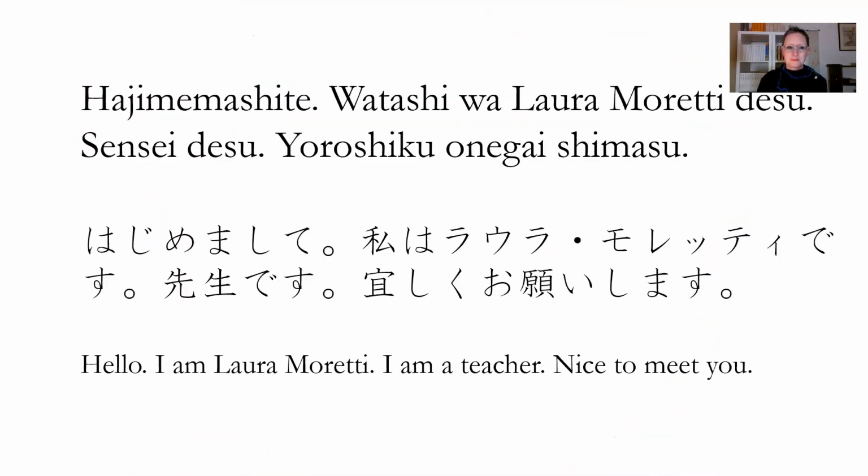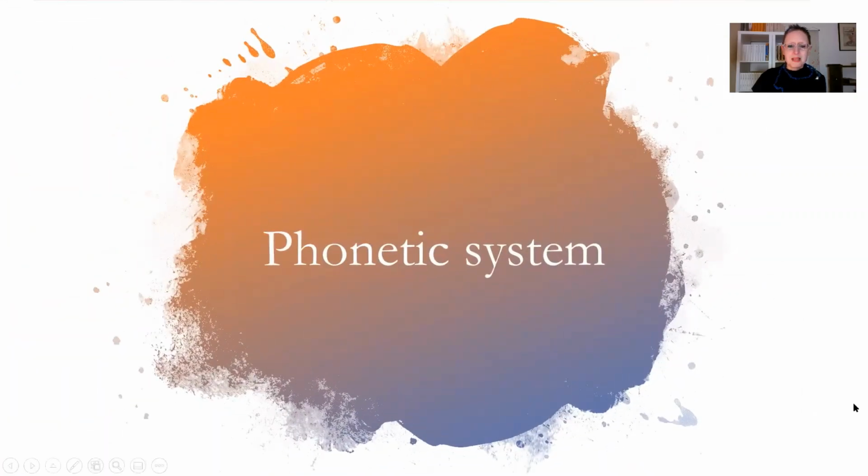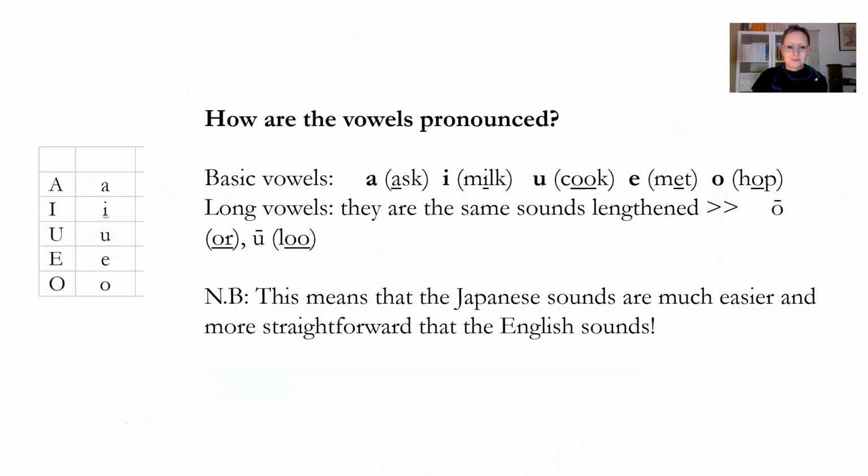So let's wrap up. At this point, you can really introduce yourself in Japanese. Hajimemashite, watashi wa Laura Moretti desu. Sensei desu. Yoroshiku onegai shimasu. We have pronounced a lot of Japanese words today, and now I would like to look at the phonetic system. It will be not an in-depth analysis of the phonetic system. Look out for more videos where we also explain the phonetic system in due course.